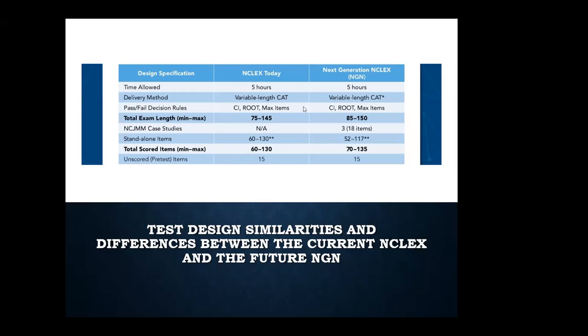So at the end of it, even when you run out of time, the computer can still go through the questions you've attempted and then make a decision to say, okay, this person has passed or failed. So these are the three decision rules for passing the Nclex, and that still continues for the NGN questions. Then the total exam length, there's a big change.